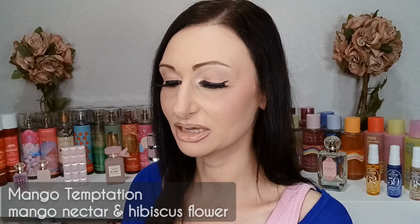This Mango Temptation scent has notes of mango nectar and hibiscus flower, and it says timeless and tropical on the back. So this is definitely a very juicy mango scent. Upon initial spray, it smells like just a juicy mango. If you just think of a ripe, juicy mango, that's pretty much what you get when you first spray this one out. But upon dry down, I did notice you get a little more of that floral, so you get more hibiscus flower. I really don't smell the hibiscus flower in the opening at all. I just smell that juicy mango, and then about 10-20 minutes later, you start smelling more of that hibiscus flower as well.